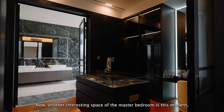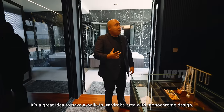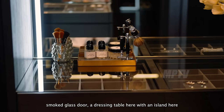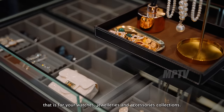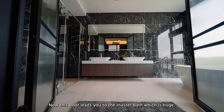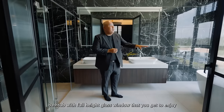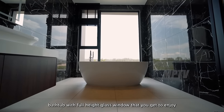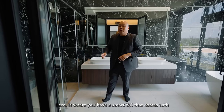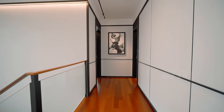Now, another interesting space of the master bedroom is this modern classic walk-in closet. It's a great idea to have your walk-in wardrobe area with monochrome design, smoked glass door, a dressing table here with an island here that is for your watches, jewelries, and accessories collection. Now, this door leads you to the master bath, which is huge. You have a his and her here with a glass mirror here and a bathtub with a full height glass window that you get to enjoy the beautiful view of the landscape and water canal. Now here is where you have a smart WC that comes with all type of layout of the Waterlily.